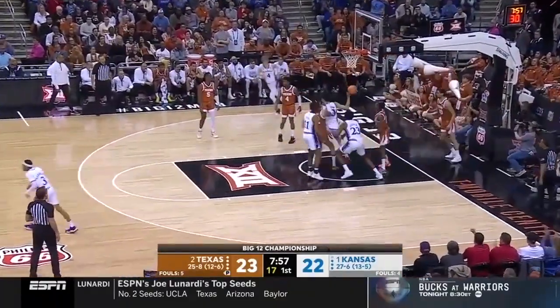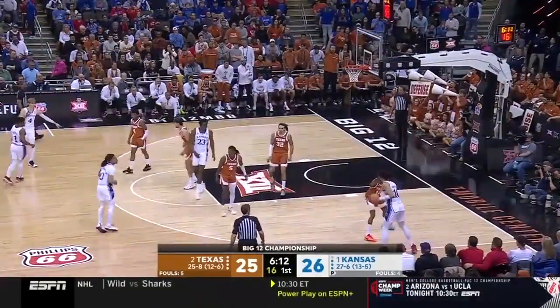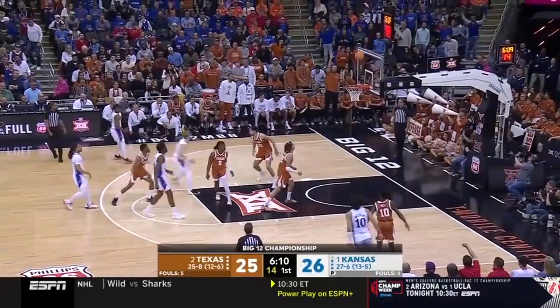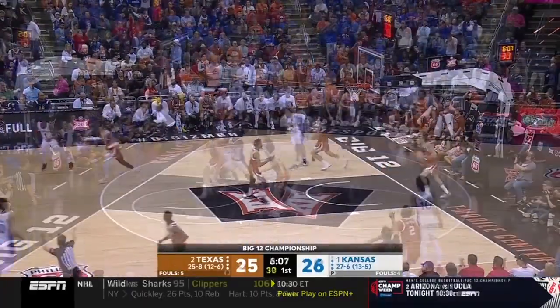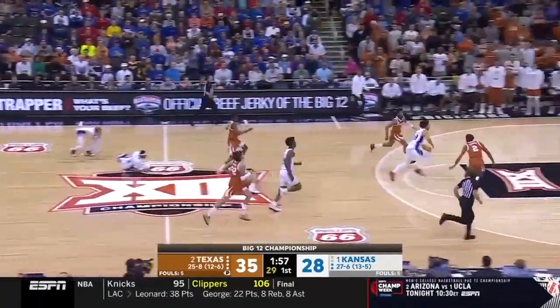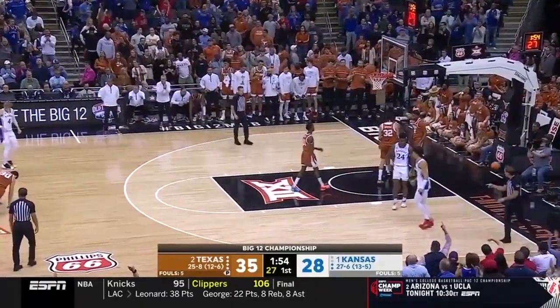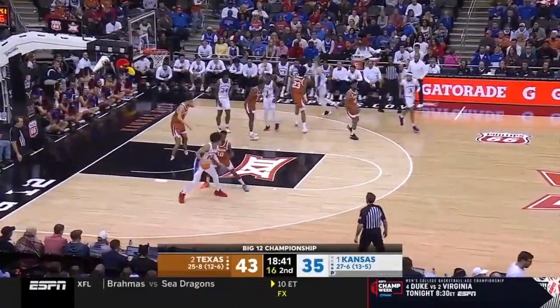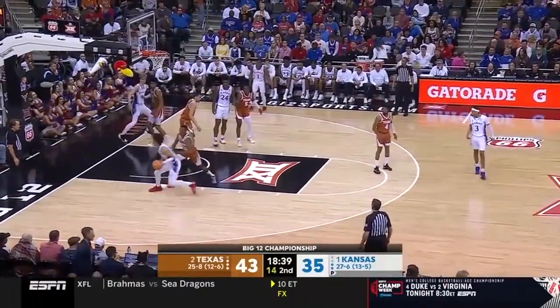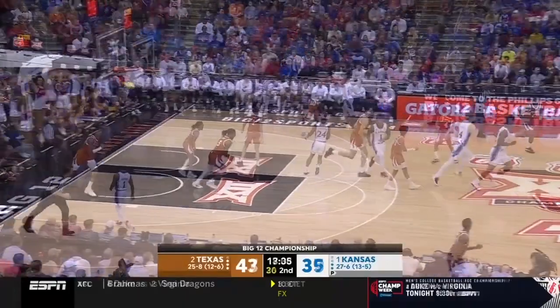Wilson goes at the basket, puts it in. Wilson with the smaller Jabari Rice on him. The jumper is good. It's a two. Wilson comes away with it. Wilson at the basket. It's a big time play. Jalen Wilson with a smaller Jabari Rice on him. And that fadeaway is gorgeous.